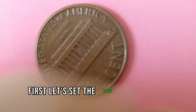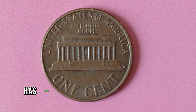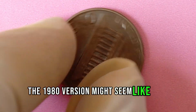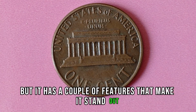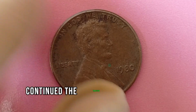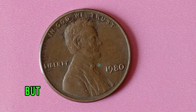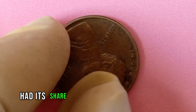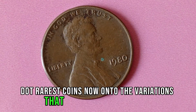First, let's set the stage with a bit of history. The Lincoln penny, first minted in 1909, has been a staple of American currency for over a century. The 1980 version might seem like just another entry in the series, but it has a couple of features that make it stand out. Minted during President Jimmy Carter's term, the 1980 penny continued the tradition of showcasing Abraham Lincoln on the obverse and the Lincoln Memorial on the reverse. But what's interesting about the 1980 penny is that, like other years, it had its share of variations and unique traits.